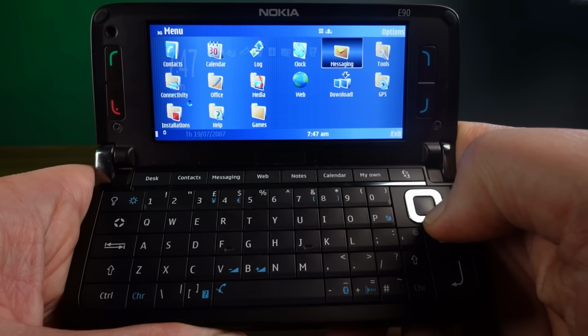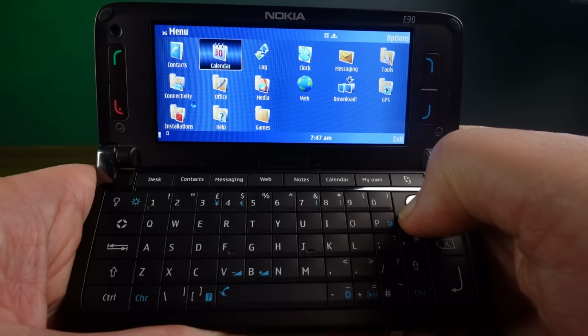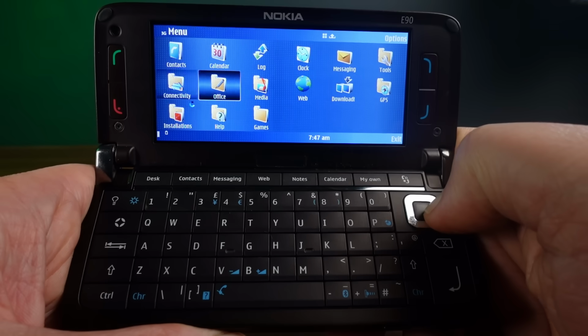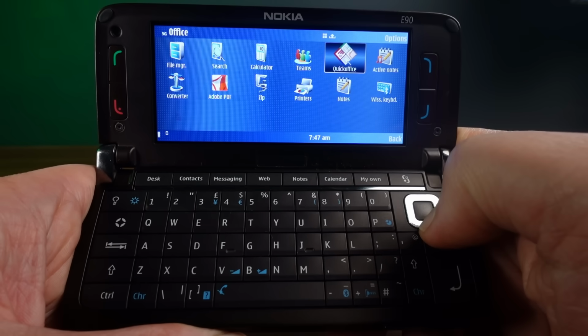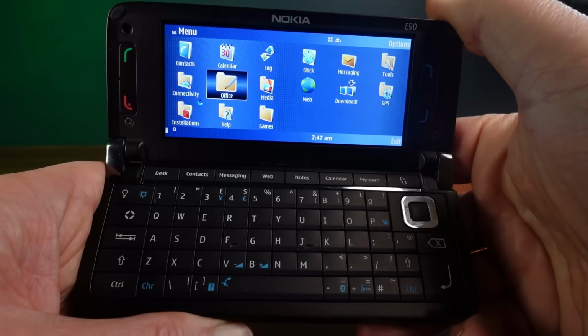This phone also represents convergence, when your phone was now also a camera and a wireless internet terminal and a personal digital assistant and an MP3 player and a video player all rolled into one.